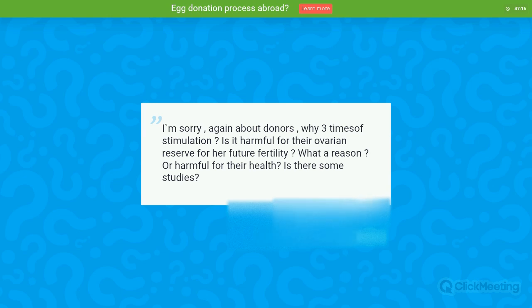Not because three times could be harmful for the ovarian reserve. Well, obviously we are taking some reserve from the donor, but it depends on how many live births we can obtain with these oocytes. It is not because it is something negative for the ovaries. It's because if you have more than three babies with the same donor in the same country or something, you can have some problems with the mixing of this genetic information or DNA. I don't know if I answered your question.